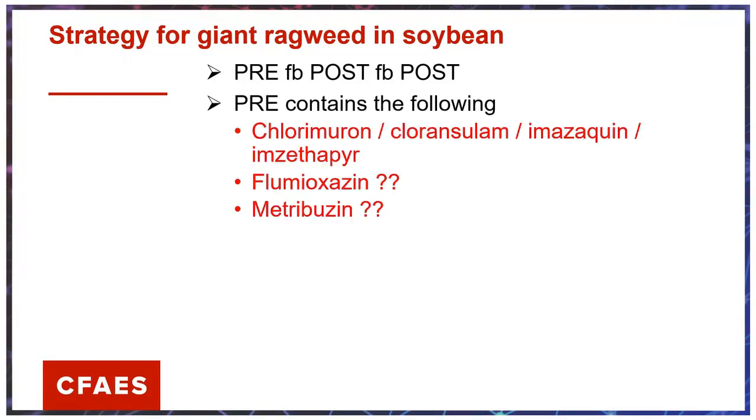Well, we need to have a pre followed by 2 post applications. If you don't have 2 post applications, you're not going to get it to work. Why do we have to have 2 post applications? It's because our pre is not working very well anymore. The most effective way to control giant ragweed pre-emergence is with Classic, First Rate, Scepter, and a little bit of Pursuit.